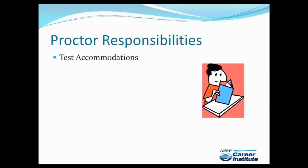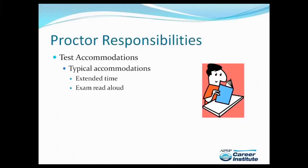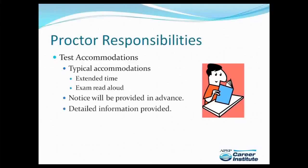Now let's talk for a moment about special test accommodations. Individuals with a documented disability are entitled to receive accommodations under the Americans with Disabilities Act. These accommodations must be sought prior to the exam administration. Consequently, your APSP contact will alert you in advance if there's anyone requiring accommodations. Those accommodations might be allowing extended time for testing or having the test read aloud. In those cases, you will have agreed ahead of time to the extra time involved, so no surprises.